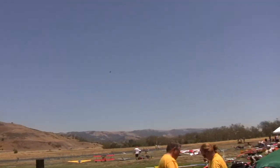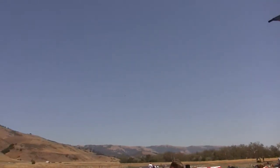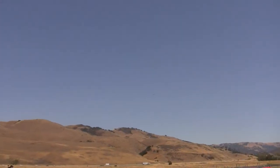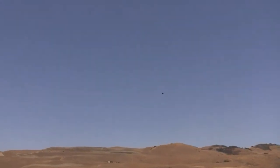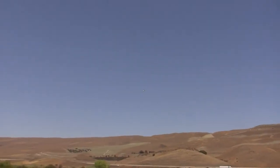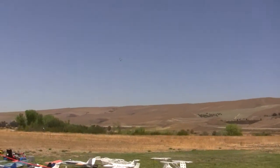The actual top speed of the model can approach 100 miles per hour and it is capable of flying for more than 10 minutes on a fully charged battery. Tim Jones is positioning Fat Albert for a low altitude, high speed pass at a scale speed of 370 miles per hour. Ladies and gentlemen, from the left, Fat Albert fast pass.